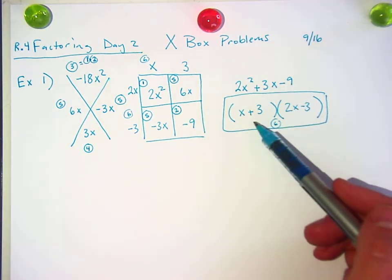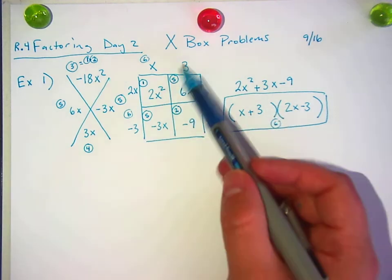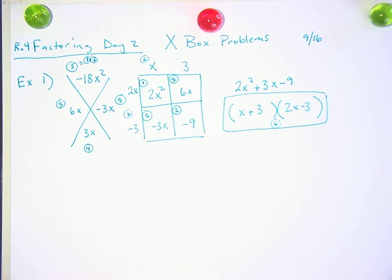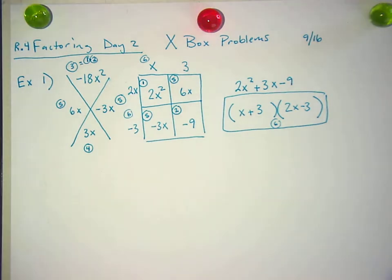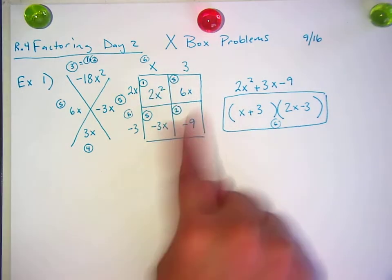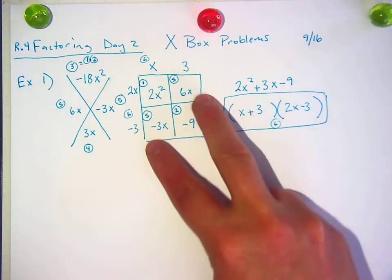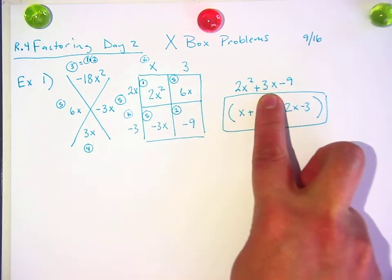And the reason why this works is because basically we're moving backwards. Remember how before when we were multiplying, we started on the outside and then we filled in the inside? This time we filled in the inside because this one has to go there, this one has to go there, and these two combined made that third one.